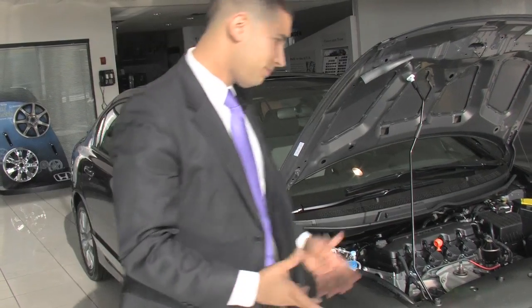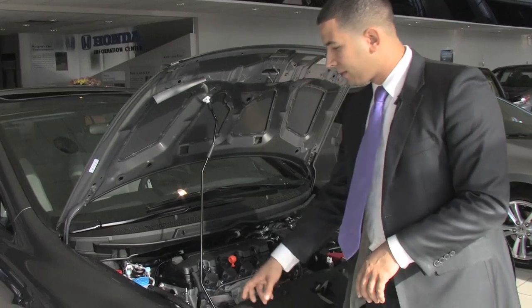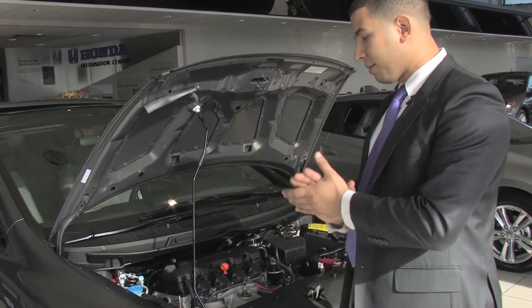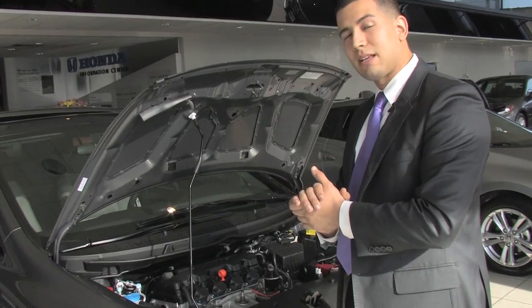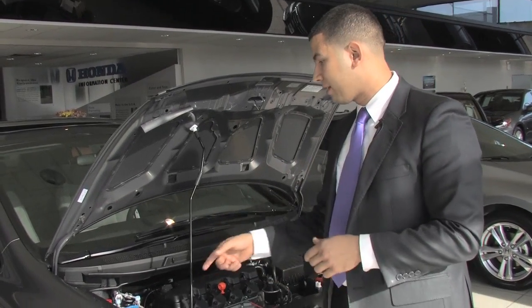And you know what? ABS brakes standard on a car in this class. This is also really nice because if you're driving and you have to come to an abrupt stop, it's going to stop very easily, and you don't have to slam your brakes or swerve out of control. That's going to help you.